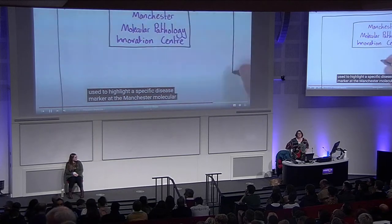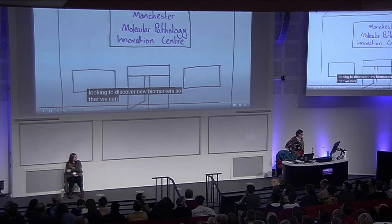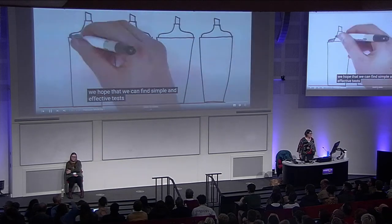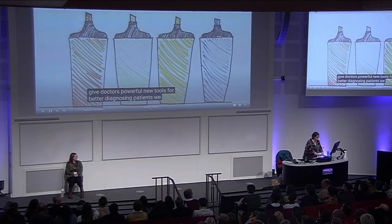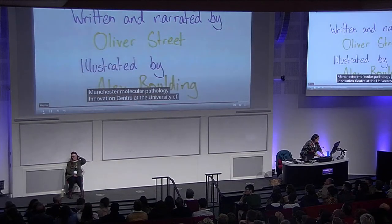At the Manchester Molecular Pathology Innovation Centre, we are looking to discover new biomarkers so that we can create new clinical tests. We hope that we can find simple and effective tests for diseases which will give doctors powerful new tools for better diagnosing patients. We are the Manchester Molecular Pathology Innovation Centre at the University of Manchester.